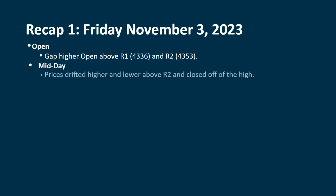All right, let's go back and talk about what happened. At the open, we had another gap higher open above R1 at 43.36. And then we also went above R2 at 43.53. The action was pretty much the same on Friday that we saw on Thursday. Then prices drifted higher and lower, just kind of flowed a little bit higher, a little bit lower. But we stayed above R2 and we closed off of the high.